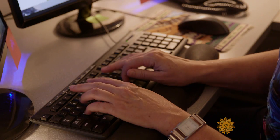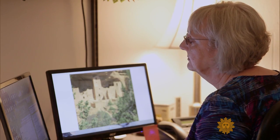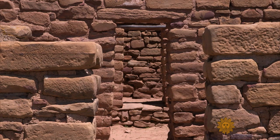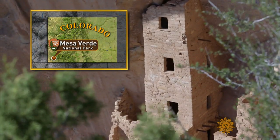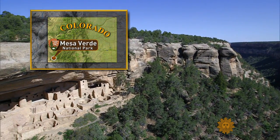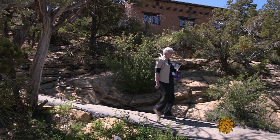Hematology, this is Susan. For 50 weeks out of the year, Susan Madden works here, in an office as an administrative assistant in Salt Lake City. But for 2 weeks this year, she was able to work here, in the hills of southwest Colorado, as an artist in residence at Mesa Verde National Park.